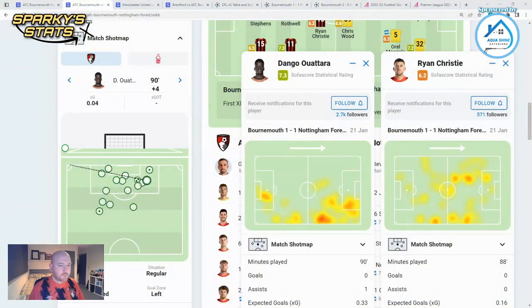Now, speaking of attackers, obviously the big news was Dango Ouattara starting, and obviously he started on the right wing, played 90 minutes, but that also meant that the person that has been playing on the right wing more recently, Ryan Christie, was forced inside. What was Ouattara doing? How well did Ouattara do in that game? And what can we expect to see more from Christie if he is being told to now play in a different position to the one that he generally plays, or generally plays at Bournemouth?